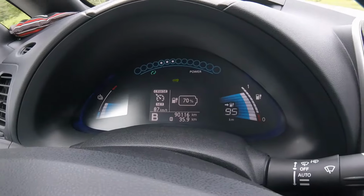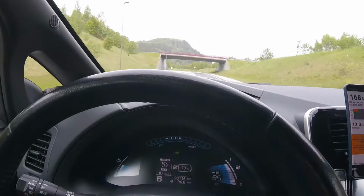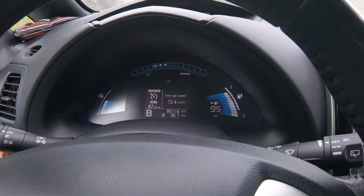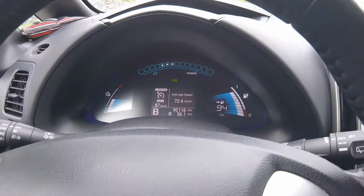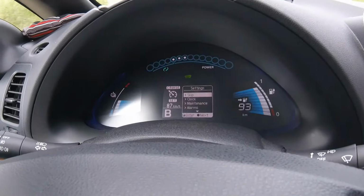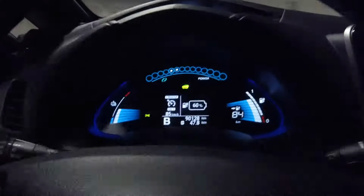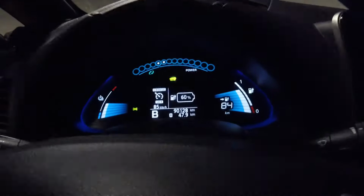So we just hit 70% and it's looking pretty good so far. Still cruising at 80 thereabouts. Average speed a little bit down because we hit some traffic at the turnaround point. It's a pretty big roundabout. Let me see. Okay. And 14.8. So we just hit 60%, actually in the same tunnel as we hit 90% going the other way.